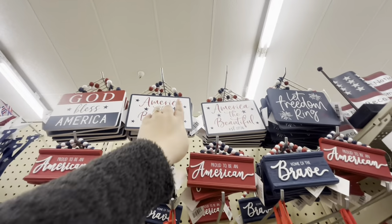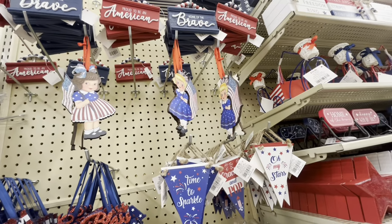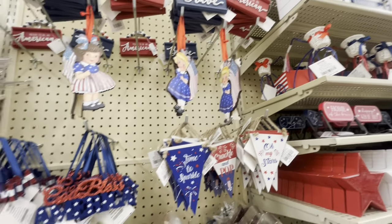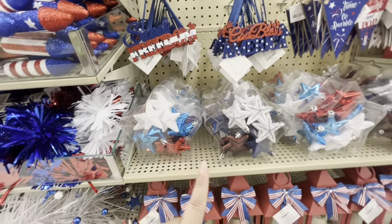They have the tags up there, $4.49. And then these are $2.49. These are cute. The little flaggy ornaments. I like that one. Crackle and pop. $2.49. Then these ornaments, I sold a lot because I got them for 90% off one year.